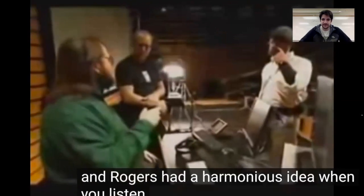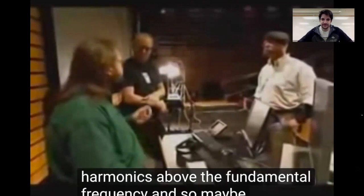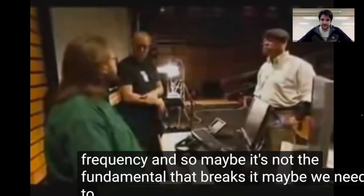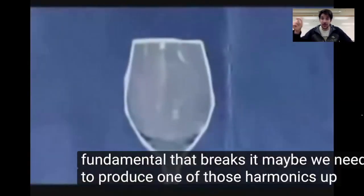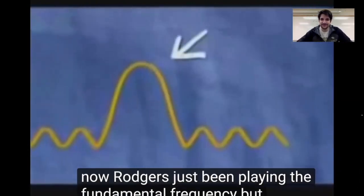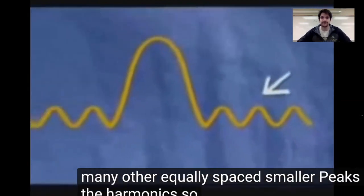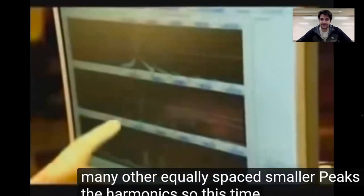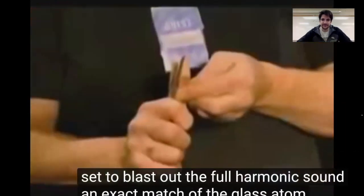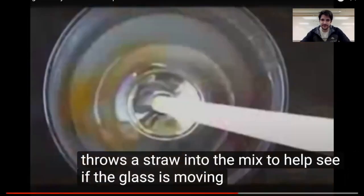When you listen to the glass, it has many harmonics above the fundamental frequency. And so maybe it's not the fundamental that breaks it. Maybe we need to produce one of those harmonics. Rogers just been playing the fundamental frequency, but there are also many other equally spaced smaller peaks, the harmonics. So this time, the computer's set to blast out the full harmonic sound, an exact match of the glass. Adam also throws a straw into the mix to help see if the glass is moving at all.